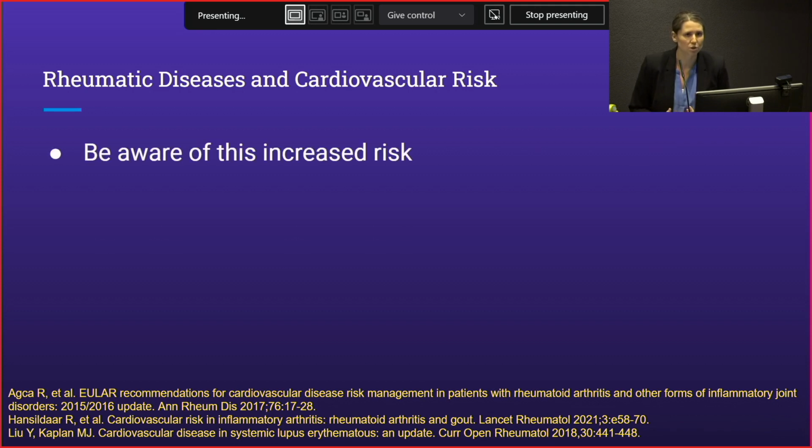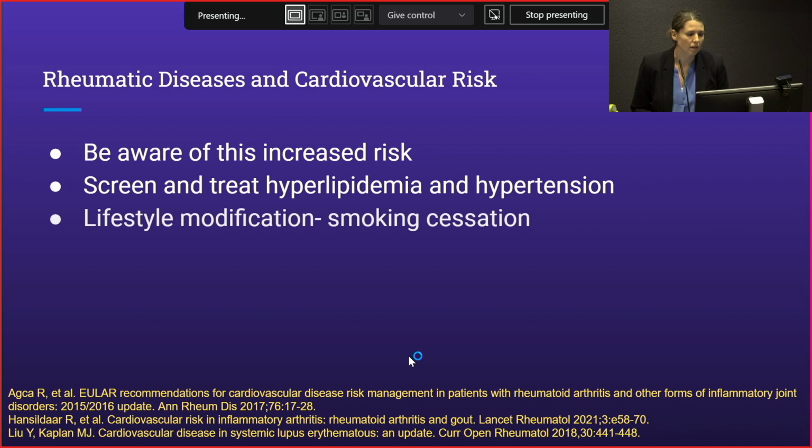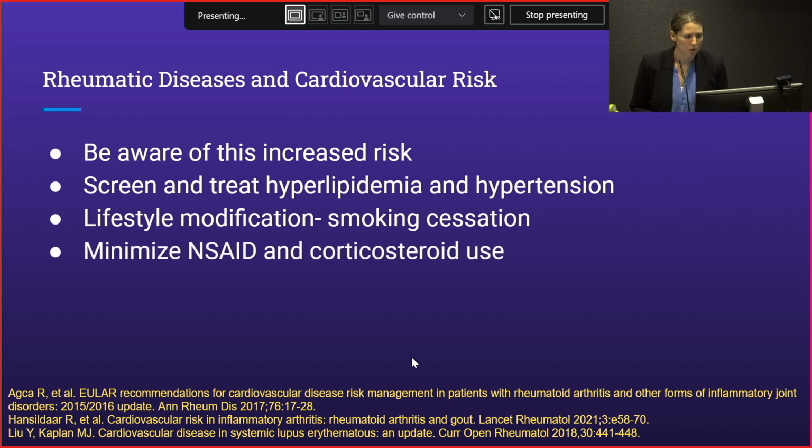So we're still trying to wrap our heads around how to best manage this, but I think it's important to note that there's an increased risk associated in these patients, so being mindful of them when we're seeing them in clinic. Screening for hypertension and hyperlipidemia is important, even though sometimes early in the disease course, you can see lower LDL and cholesterol levels. We just warrant rechecking in the future to make sure that they're not going up. Lifestyle modifications, counseling on smoking cessation and weight loss, are always important. Minimizing steroid use and nonsteroidals whenever possible. However, it's hard when these patients are in pain. We want to make sure that they're mobile and active to be able to do things, but counseling them on risk factors can be important.